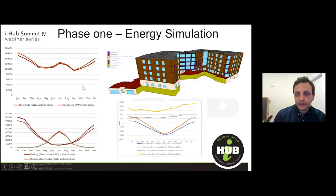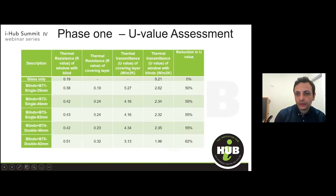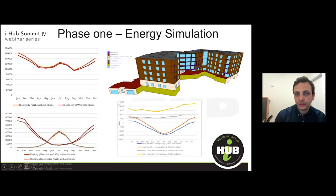So based on those numbers, we saw that we can reduce the U value by between 50 to 62%. So we've put that into simulation. So basically we simulated the windows of the whole building, with and without the blind to see the differences. So you can see here, this curve showed the energy consumption throughout the year without the blinds, whereas that one showed the same consumption, but with the blinds. And you can see the effect of the blinds in reducing energy, especially in summer months.